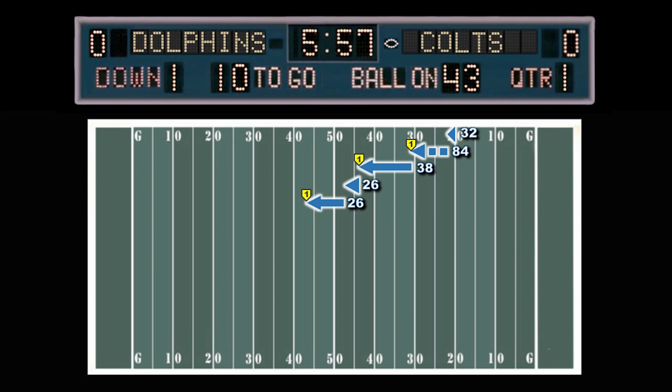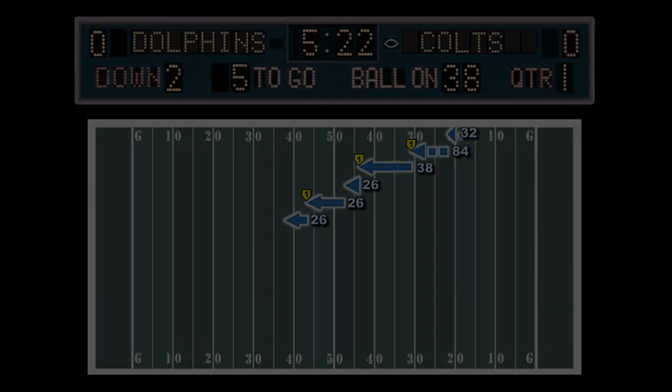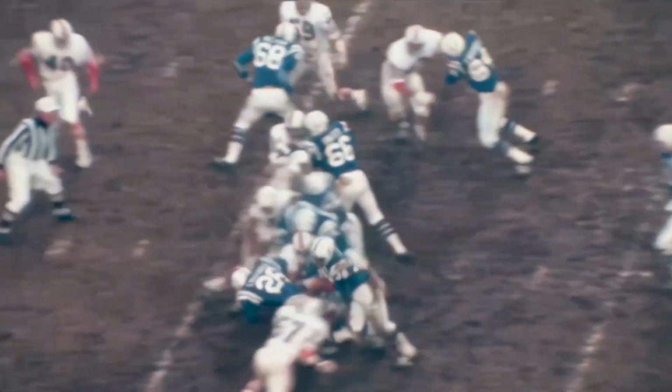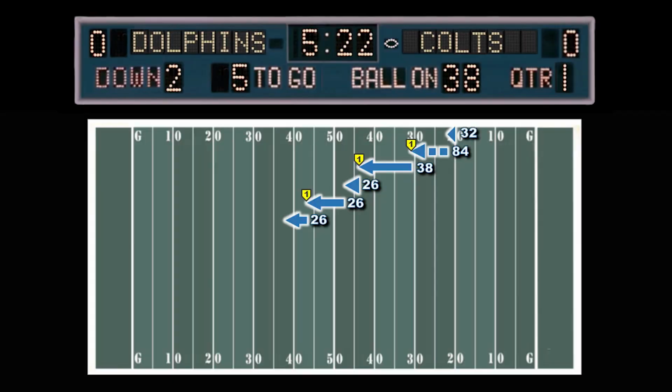That is good for another Colts first down, their third of the ball game. Second down and 5, the ball at the 38-yard line in Miami territory. Domras spins, hands to Alls. He follows Mitchell to a hole to the left side inside the 35, down to the 32-yard line. And that's going to be good for another first down. Jake Scott, the free safety, along with Dick Anderson, make the tackle on the play.